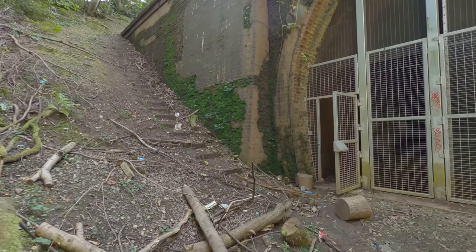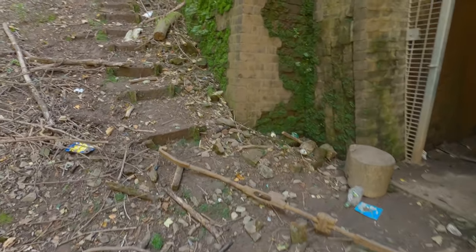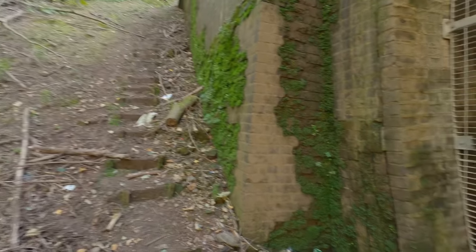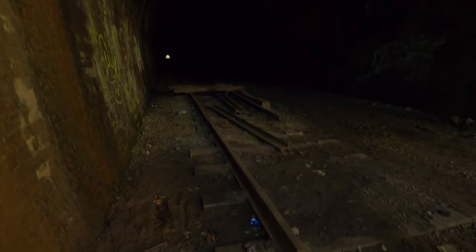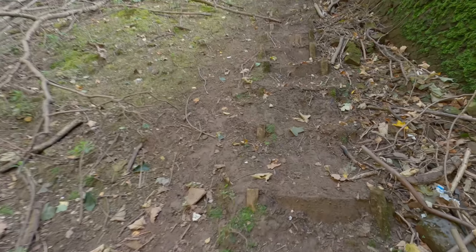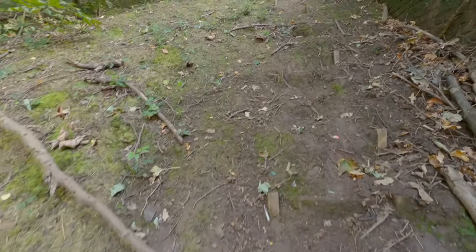There's some old steps there, look. So that would have been workman's access. Might have a little run up there. Look at that. I'll get the floodlight out when I go in. Still got the rails down too. So let's just have a little look and see what is up here.